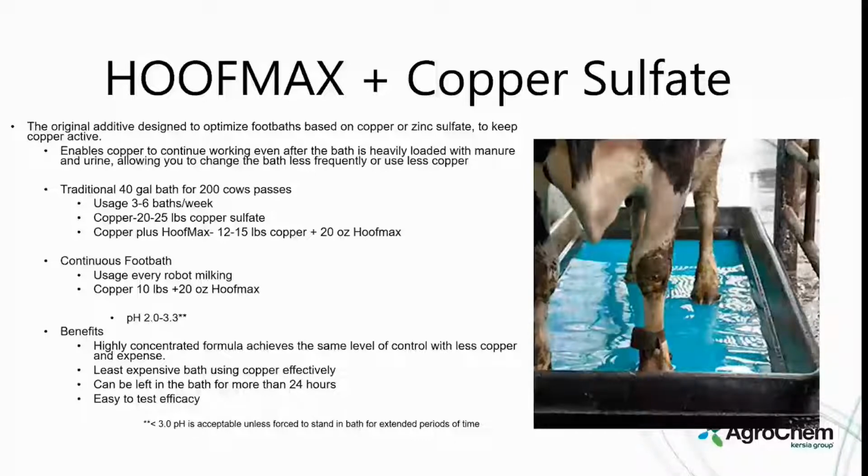Chip, I just had a question here. Sure. When you said a buffer in that, what do you mean by a buffer? Is that something that you add in, or is that something that's already in the solution? It's going to be right in the solution with your Hoof Max.